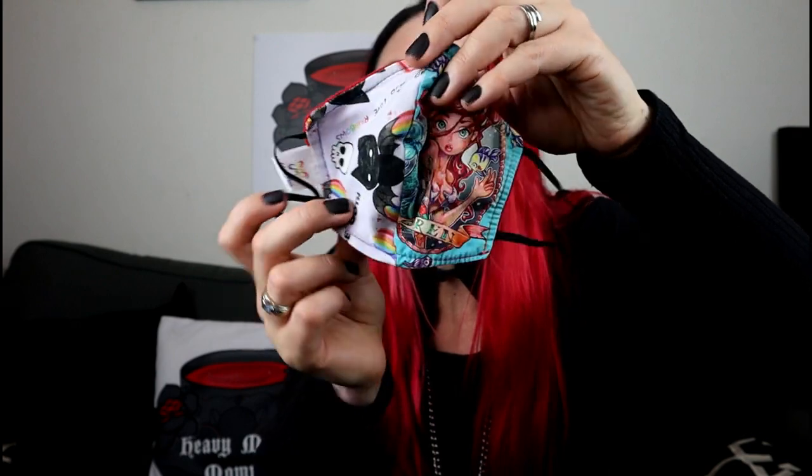She made one half, which is that it's okay to be goth and like rainbows, and the other half is, I think it was a princess print that she had. This is Ariel, well, I think it's an Ariel copy. And she made these for both the kids, which is absolutely amazing.